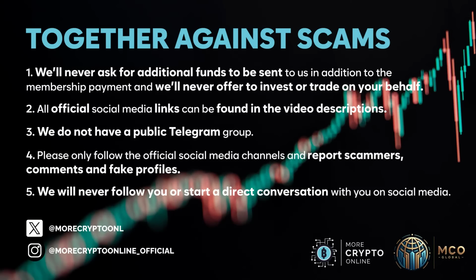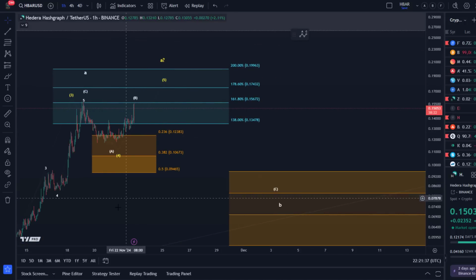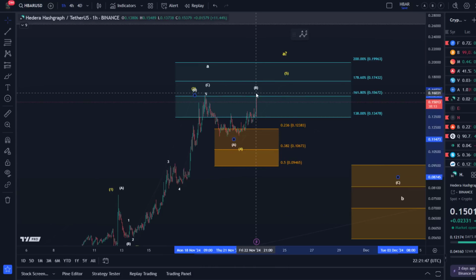Hello, and welcome to another update video about HBAR. Wild movements today again on the HBAR chart. The price reacted to the trend reversal area, support area, where we expected a reversal in both scenarios actually. In the white count, we wanted to see a rally in wave B after the A wave bottomed.